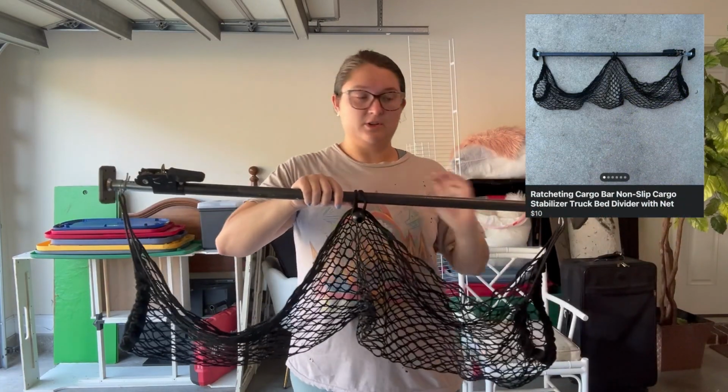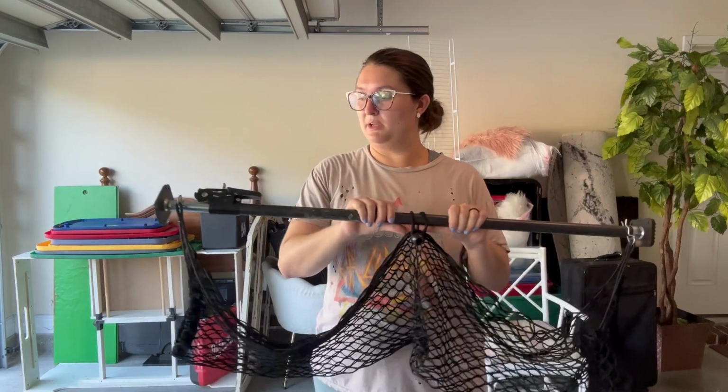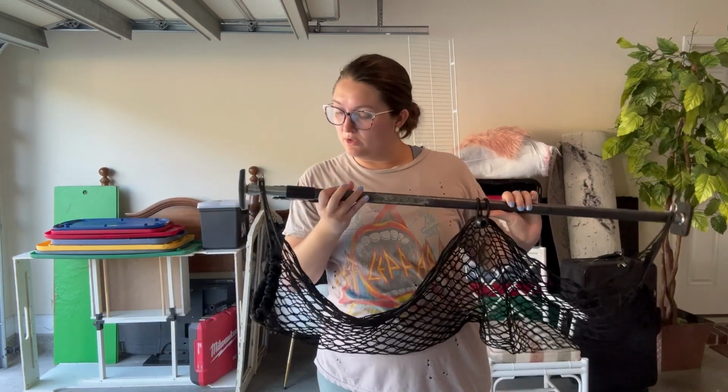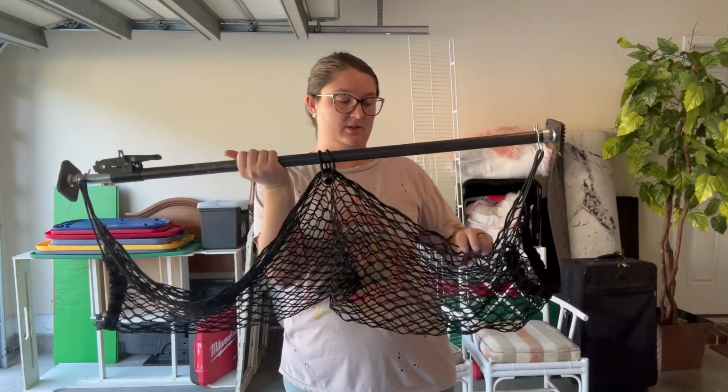I got this off the curb yesterday. It's a cargo truck bed divider. And it cranks out. It's called a ratcheting cargo bar. I listed it for $10, and it does have the net.